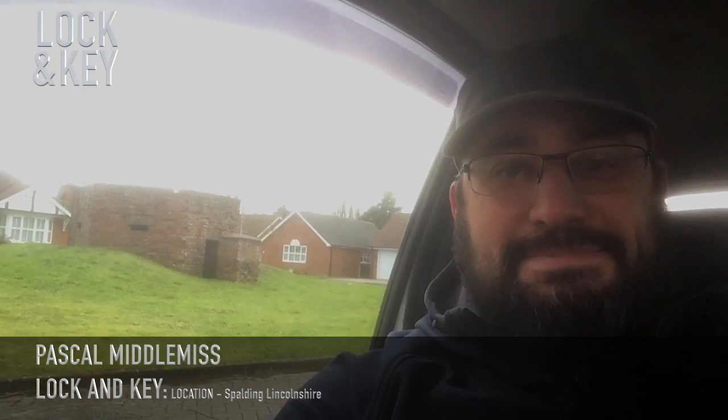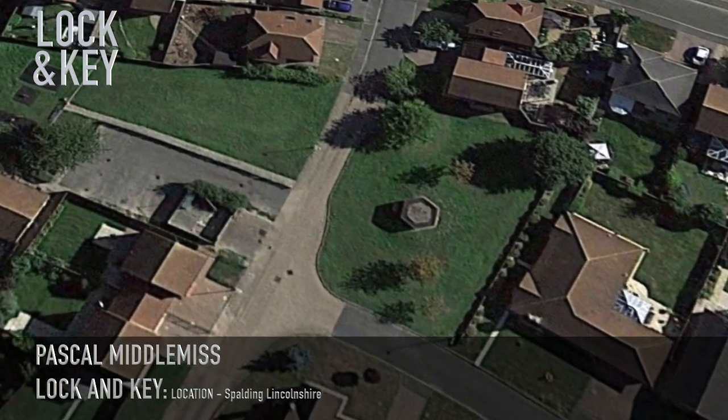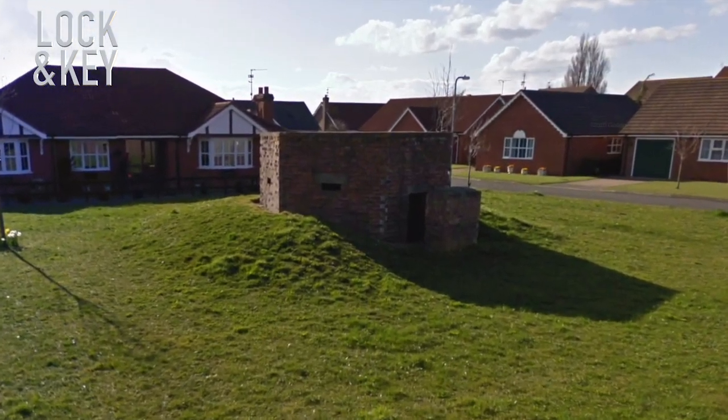Hello, it's me again. Here I am, literally parked on the side of the road in this housing estate that has managed, as you can see in the background, to incorporate the existing World War II pillbox. I did interview a couple of people off camera. None were willing to appear on camera, and I think partly because it is that bloody cold at the moment.